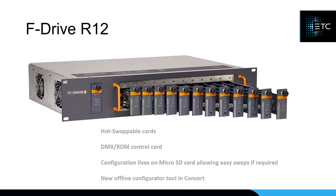R12 uses DMX input in order to operate. So we have many DMX gateway and control options available, as you know, from ETC. DMX into this is fully RDM compliant, so as many RDM parameters that we can change using the RDM protocol we've made available. Some of the more complex or proprietary features, such as fade to warm temperature scaling, you can only really change using the configurator within Concert. But again, that's such an easy system.